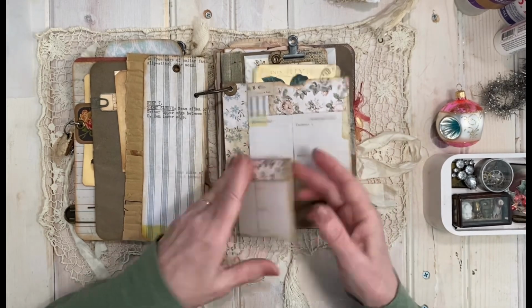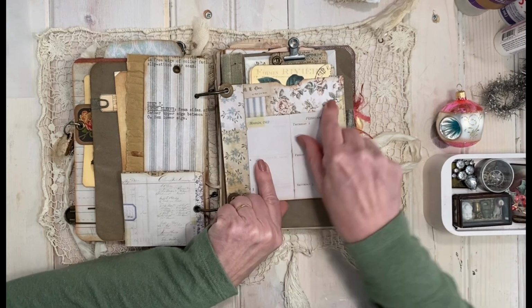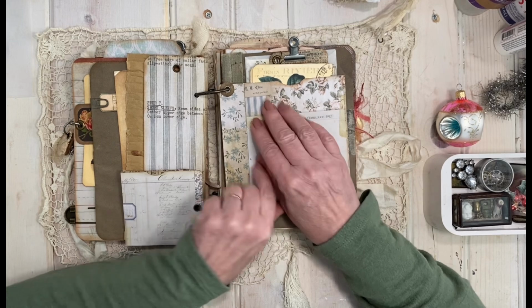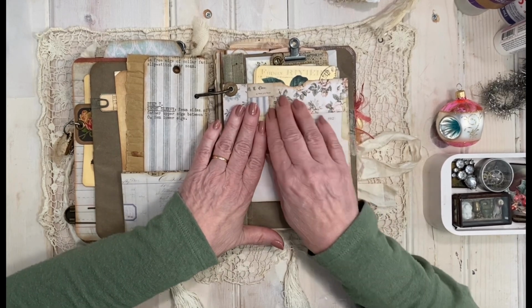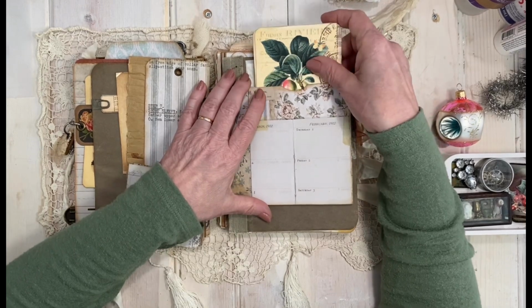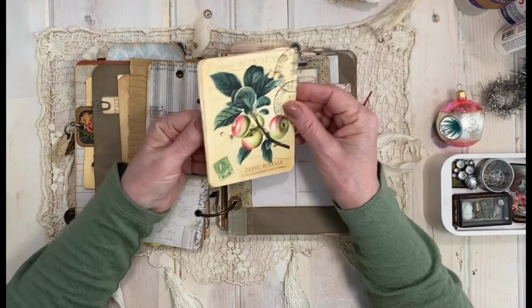And it goes in this little teeny pocket. And then here's a bigger pocket. This was my favorite in that group of Tim Holtz papers. I just love this paper with these little roses on top, and I hoarded it. I was a bad hoarder of this piece of paper because I loved it so much.